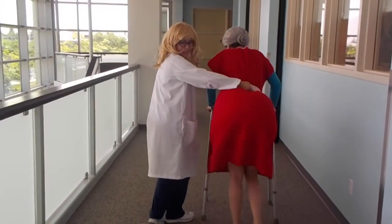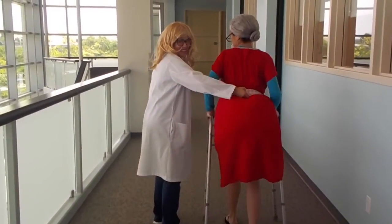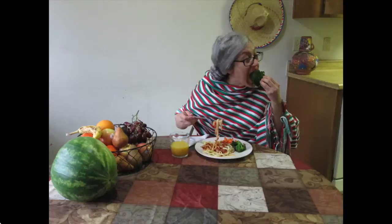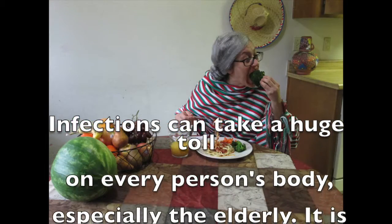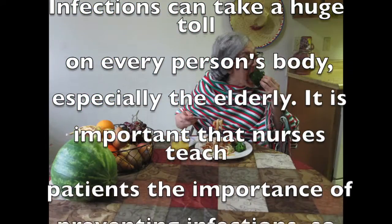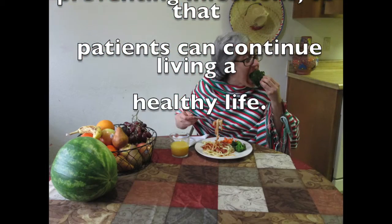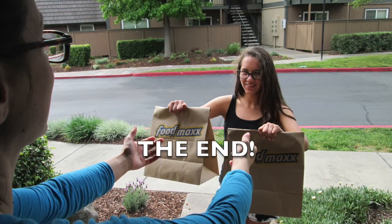Okay, great. It's important to medicate your patients before activity so that they feel more comfortable with moving. Infections can take a huge toll on every person's body, especially the elderly. It is important that nurses teach patients the importance of preventing infections so that patients can continue living a healthy life.